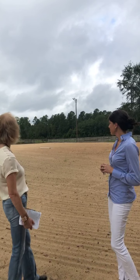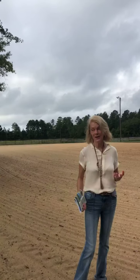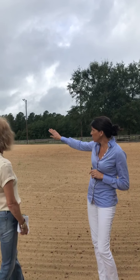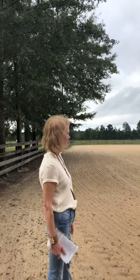I just want to point out that yesterday there was over an inch of rain here, and look at this arena. I mean, there are no puddles. One of the great things about our area is that we have the sandy soil base, so everything just kind of grows through. Absolutely. And then beyond the arena, there are fenced pastures for turnout.